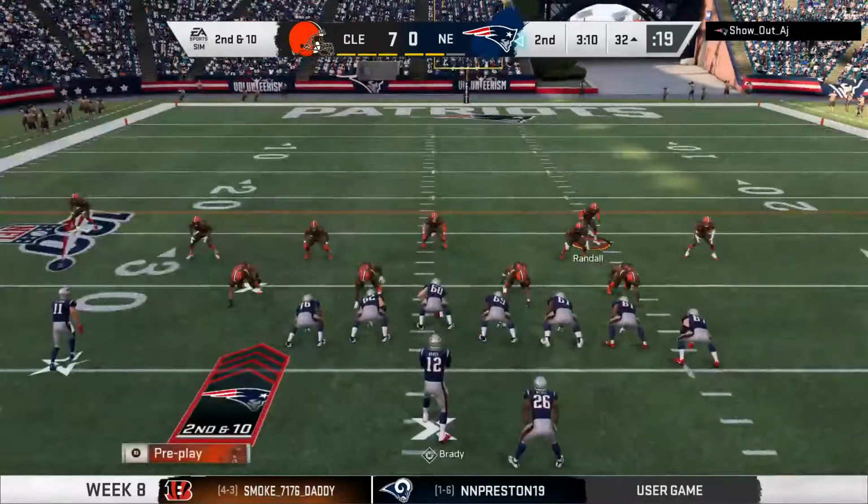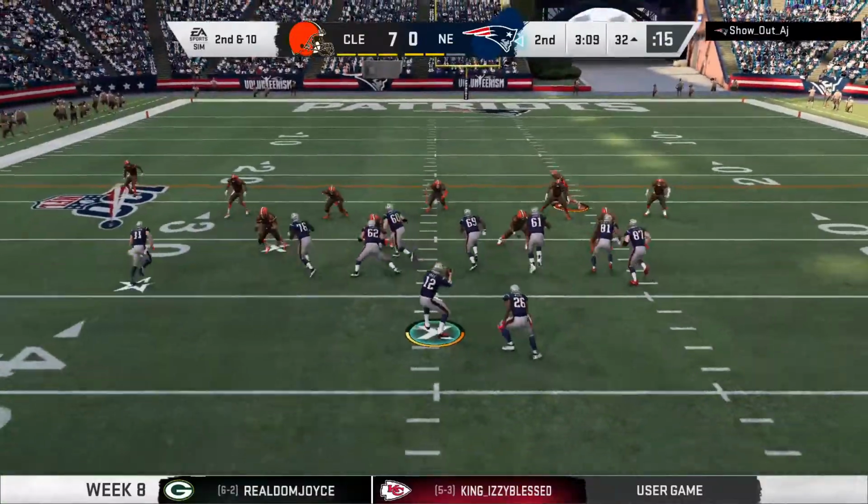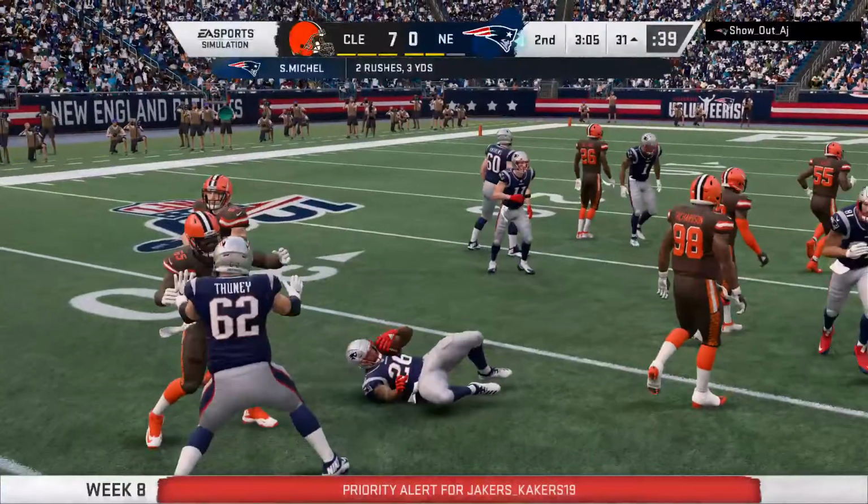what I do. Check 26, check 26. Check. Lucky. Brady gives to Michelle, and he struggles to get a yard here, maybe a yard, down to the 31.